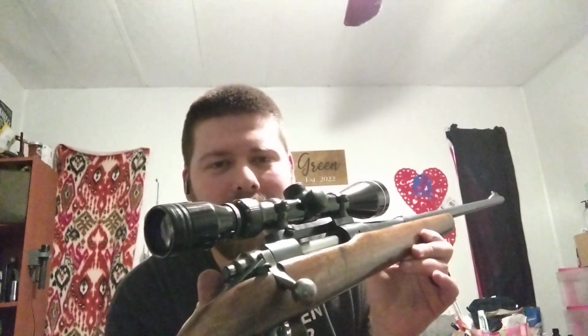It does have some imperfections. You might be able to get a decent view right there. But we'll go ahead and roll it over, show you the other side a little bit. It's okay. The wood is in good condition. It's not all cracked up and stuff like that. It could use some refinishing, but overall, it's a deer rifle.